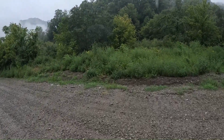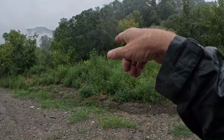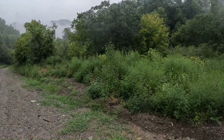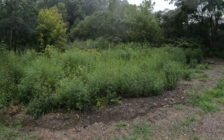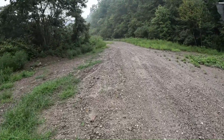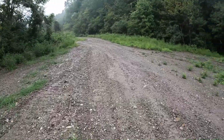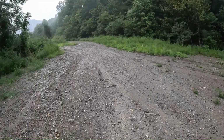Right in here was where we saw that big copperhead. There's a pond right over here, but it's completely dried up. It may have a trickle in it now. We got a little bit of rain, but it's been dried up. And there's a pipe that comes out, that big box I mentioned. We'll see if we can see it. Very cool out here.